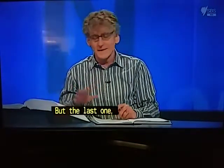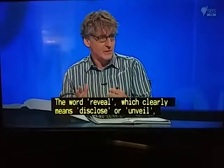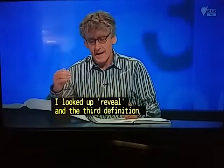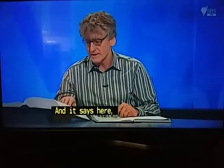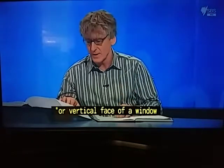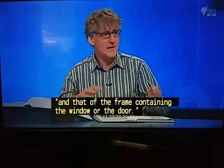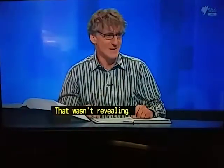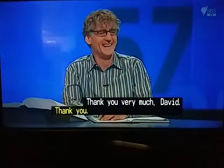But the last one, it doesn't always have to be technical words or scientific words. The word reveal, which clearly means disclose or unveil, I looked up reveal, and the third definition, I had no idea what it really means, and it says here, it is that part of a door jamb or vertical face of a window included between the face of the wall and that of the frame containing the window or the door. That wasn't revealing. It certainly wasn't. And I'm not sure that was either, but thank you very much, David.